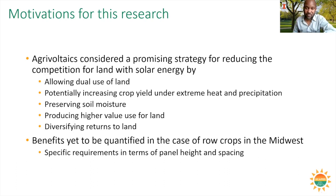The benefits have yet to be quantified here in the Midwest for row crops like corn and soybean. Most of the case studies that we have seen are small case studies focusing on specific crops like tomatoes, lettuce. Those are short crops in a small area in a specific location. And so it's kind of hard to draw generalizable conclusions about the costs and benefits and profitability of agrivoltaics on a large scale. And the SCAPES project is attempting to provide some data to answer those questions.